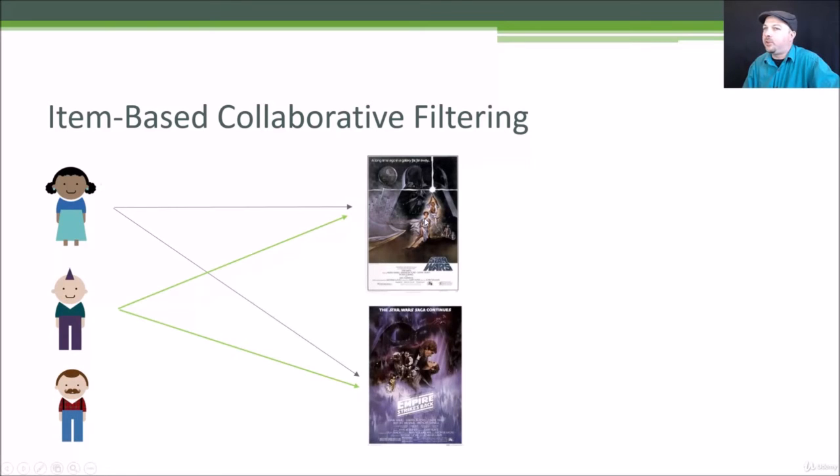Now along comes Mr. Edgy Mohawk Man, who also watched Star Wars and The Empire Strikes Back and also liked both of them. So at this point we can say there's a relationship, there's a similarity between Star Wars and The Empire Strikes Back based on these two users who liked both movies. So what we're going to do is look at each pair of movies. We have a pair of Star Wars and Empire Strikes Back, and then we look at all the users that watched both of them, which are these two guys. And if they both like them, then we can say that they're similar to each other. Or if they both dislike them, we can say they're similar to each other, right?